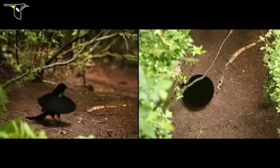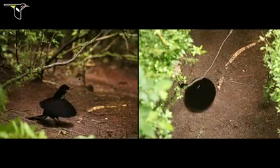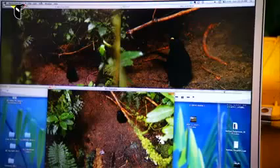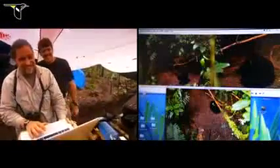So what was really great about this is having the two remote cameras synchronized really helped us understand this incredible moment of transformation even better. I think he's going to do another practice display. It's like right in the camera.